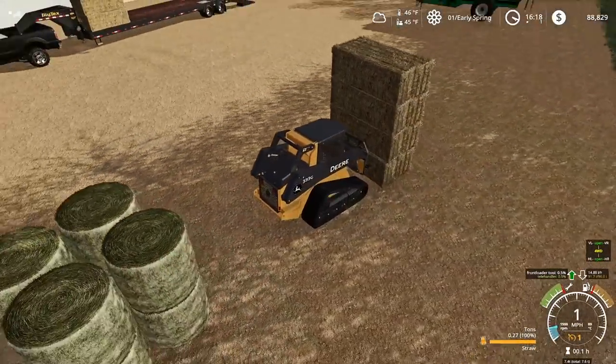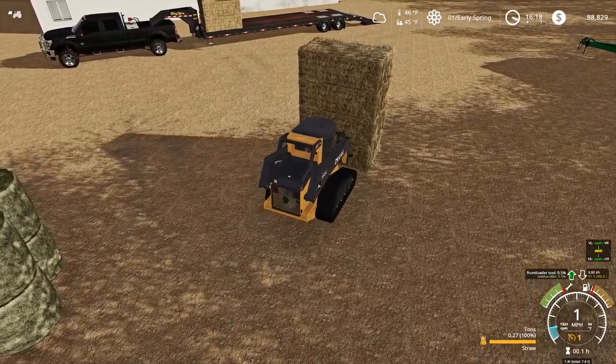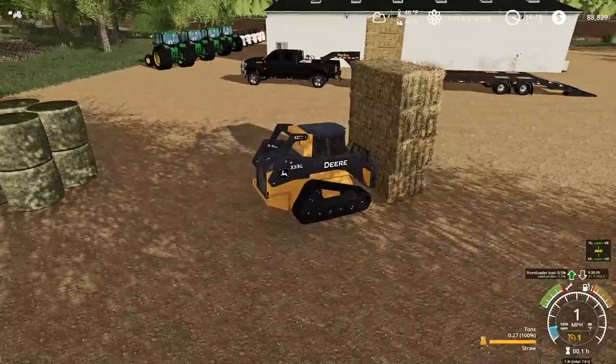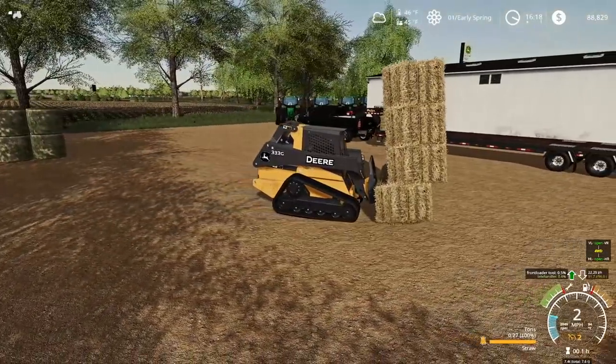Nice, easy turn. There you go. That's what I like to see. I didn't think this through. I should have pushed those all the way to the other side. A little faster. Okay, too fast.